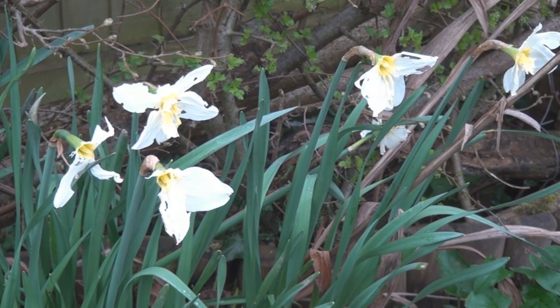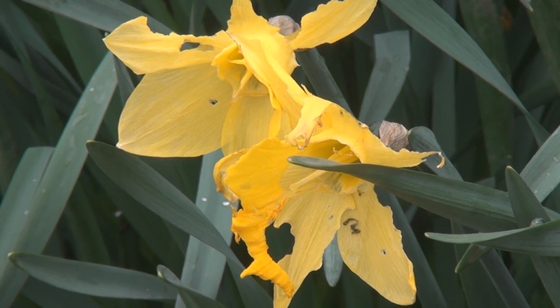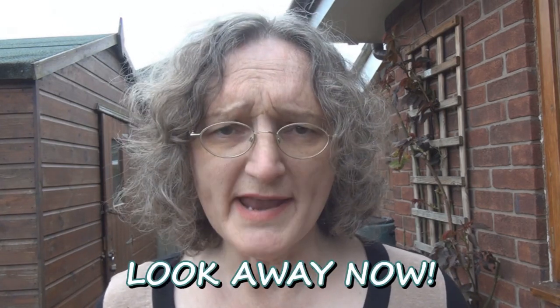Talking of pests, the slugs and snails have been eating my daffodils. Well, I'm not having it. I'm putting some slug pellets down. I know that some of you are a bit sensitive about this, so look away now. Die, die, die, die, slugs, die. It's okay, you can look back now.